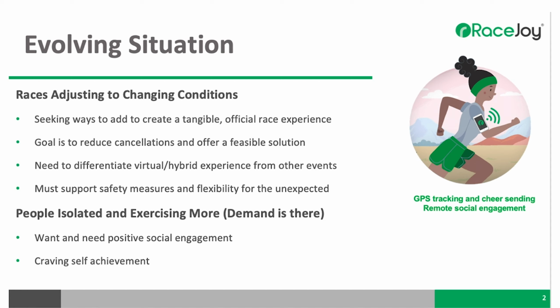And then on the other side, you have the potential participants, and we see that they're looking for positive experiences and ways to engage socially, but in a safe manner, and they're craving self-achievement. So the demand is there, and the question is how do we take advantage of the demand that's there and respond to their needs?